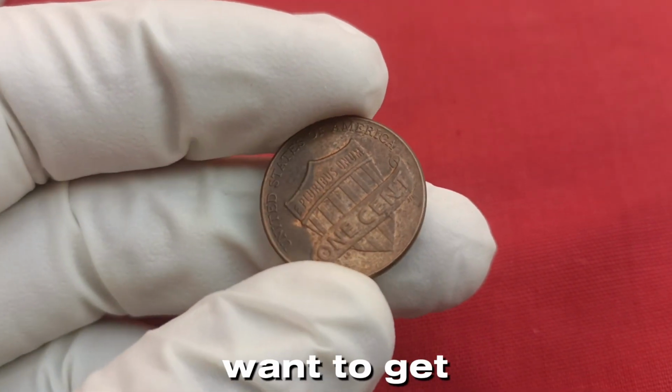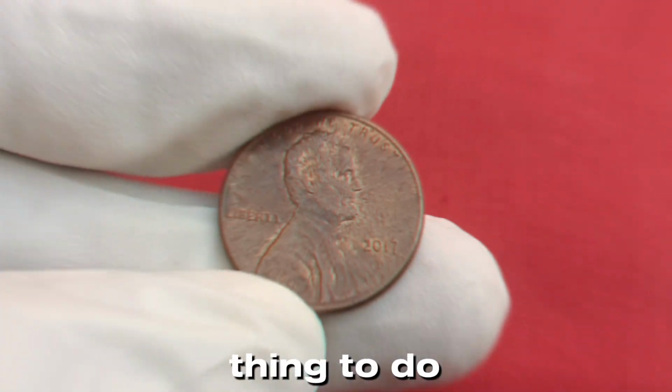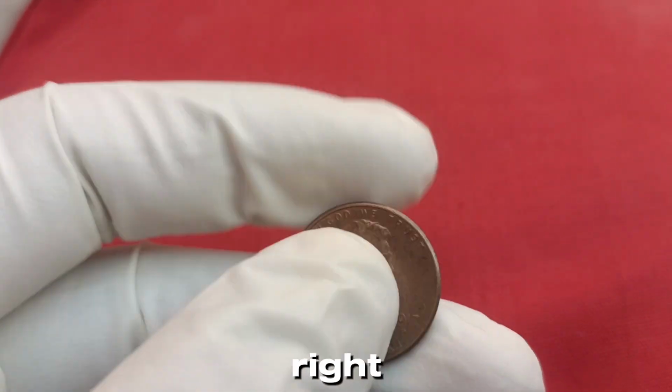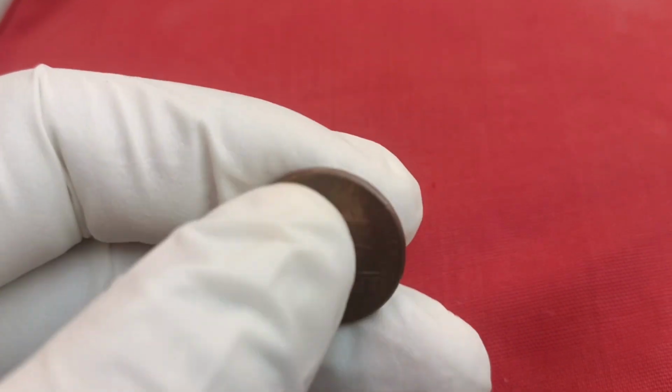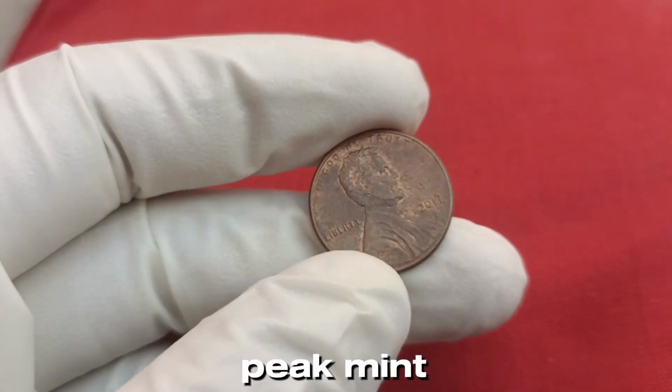Now, if you want to get your hands on a valuable 2017 penny, the first thing to do is look through your spare change. Yes, that's right, some of these valuable coins are still circulating. Check your 2017 pennies to see if they have that all-important P mint mark.